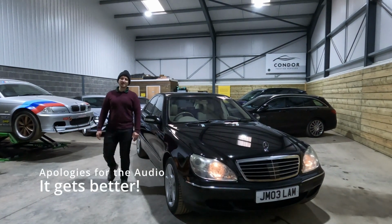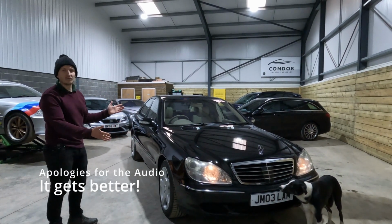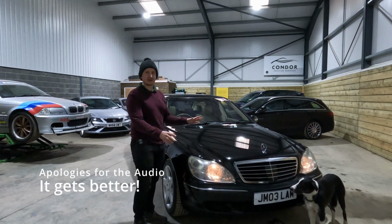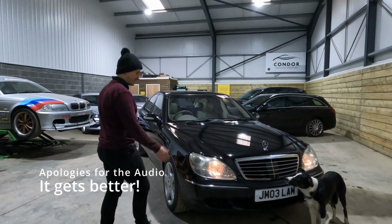Welcome back to the channel, where today you're joining me in my showroom and I'm actually showing you something that I have fallen in love with within the past year. It's my own Mercedes-Benz S-Class. This one here isn't the most desirable one by any means, especially when it comes to an older Merc, but I love it. I think it's brilliant.